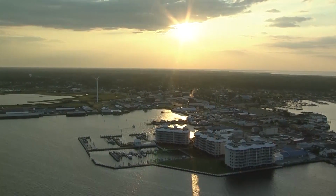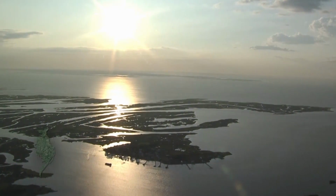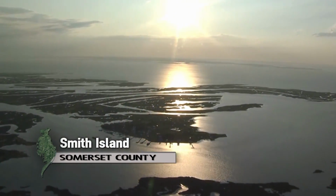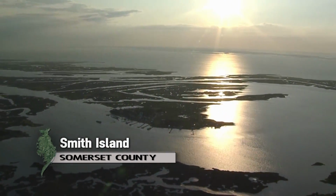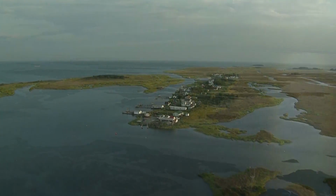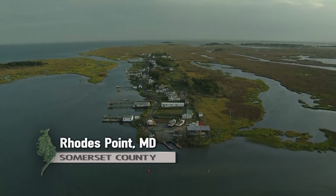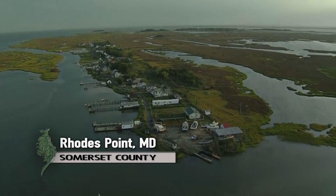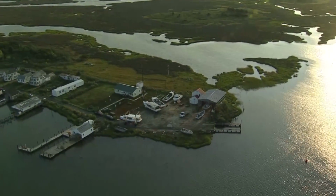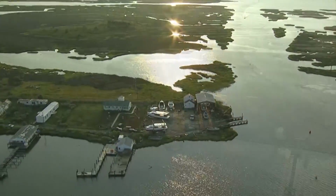To the west is another one of our historic Chesapeake Islands. Three communities with three ties to the history of Smith Island. We begin with the smallest settlement, Rhodes Point. At one time, pirates used to raid ships passing by, but now its image is getting a lift out of the water. Rhodes Point is now home to the island's marine railway.